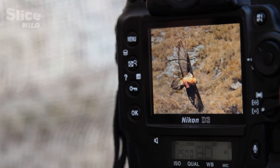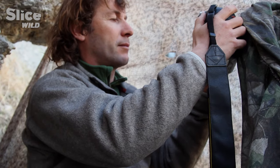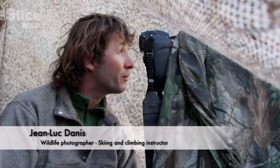In this picture, we can see that it's bringing something for the chick. So we thought it would come towards us afterwards, so as to drop it off against the cliff and break what it has in its claws there. It passed not far from us and went back to the nest. So that was really great.